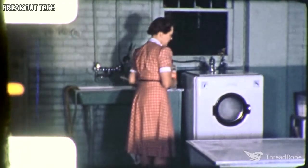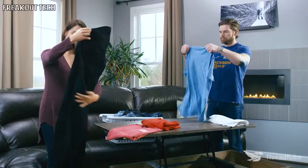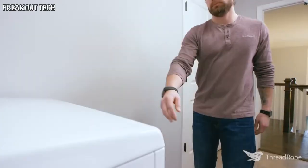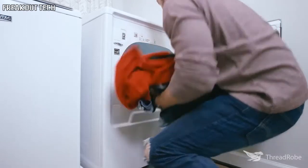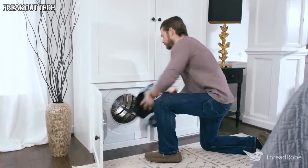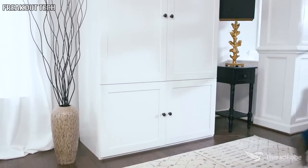When washers and dryers were invented in the 1950s, they were technology breakthroughs. But we have been stuck with folding and hanging our clothes ever since. ThreadRobe makes laundry simple. When your dryer is finished, remove the entire pile of clothing and place it directly into the wardrobe. Shut the door, and your job is done.